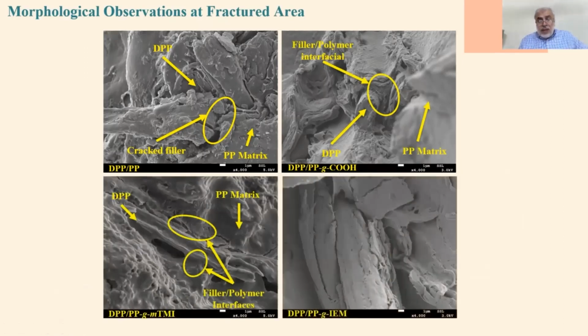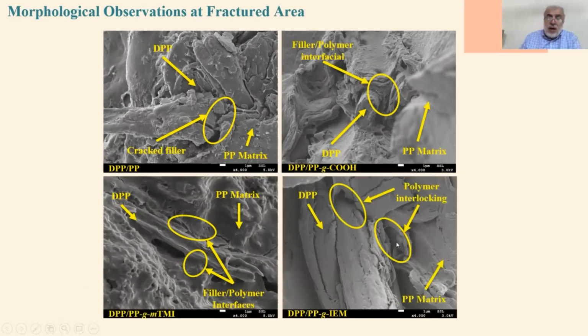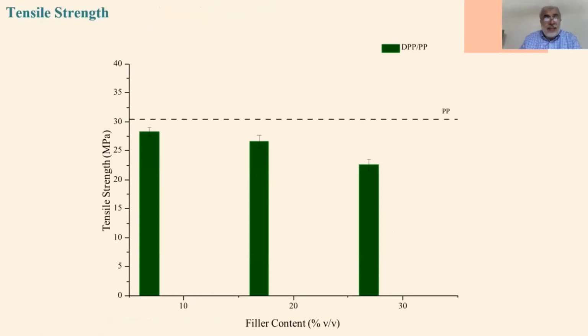IEM coupling agents. But here we can observe that for the IEM coupling agent, not only chemical cross-linking occurred, but mechanical interlocking was also introduced, which means more strength to the interface, as confirmed by the mechanical properties in the next slide here. So, tensile strength: this is for the base case, and this is for the threshold for PP.